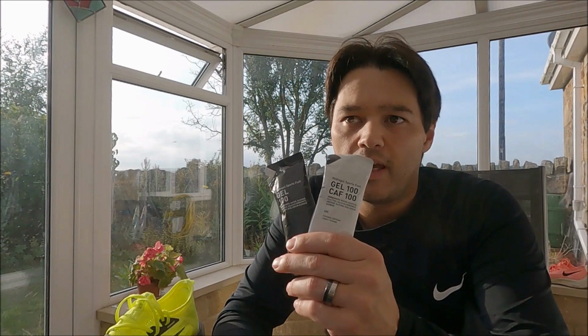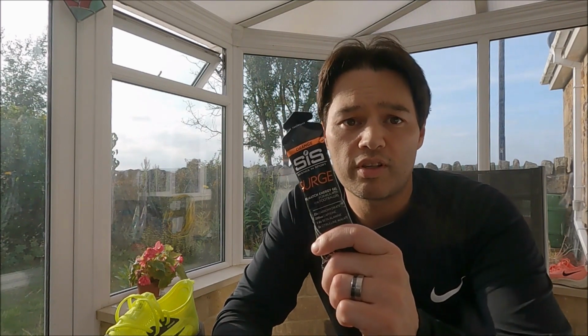I will be taking gels in the race, so we'll be using the Morton gels. Probably have 3 of those, looking at somewhere around 8 kilometers, 14 kilometers, and 16 to 17 kilometers. And actually the last gel I use will be a SiS one, the SiS Surge. Now SiS have stopped making these Surge ones as far as I can find. They're just not available on the website. I haven't seen a bulletin saying that they've been discontinued, but they're unavailable.